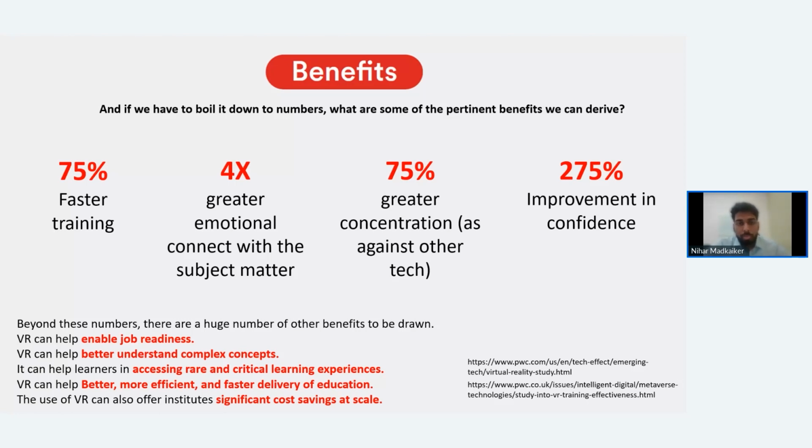So you, in fact, would be doing training in almost one fourth the time, and that is great because it saves a lot. In fact, this is a great benefit for industrial setups because it saves a lot on their learning and development cost. But for colleges as well, it would ensure that you would be getting through the subject matter a lot faster.